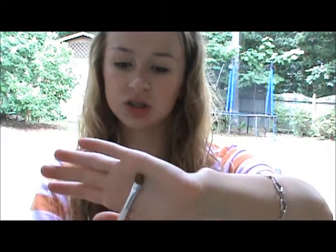And okay, I have a brush. I really like this brush. It's by Sonia Kashuk. I had a coupon. You can buy this at Target. It's just perfect for the lid. The brush looks like this.